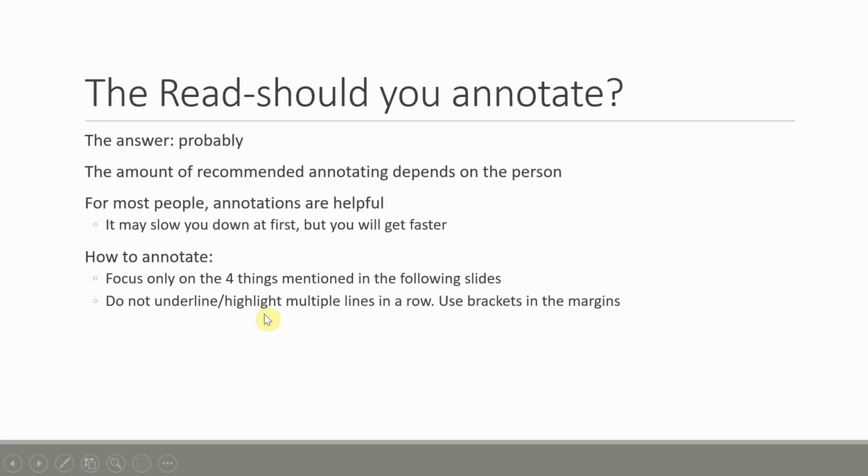Do not underline or highlight multiple lines in a row. That's going to take too much time. Instead, use brackets. You can use that in the margin. You can either do beginning and end of a sentence, but it's easier to put them in the margins. Just say, okay, from here down to here along the sides of this paragraph was something I thought was important.